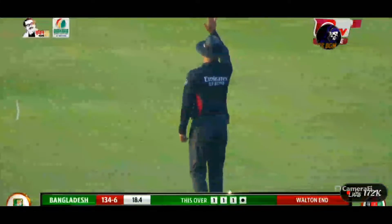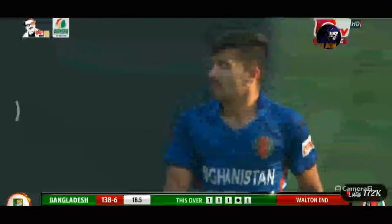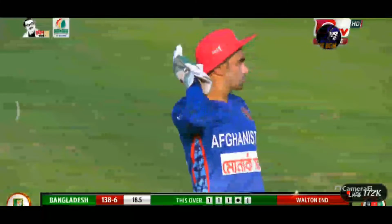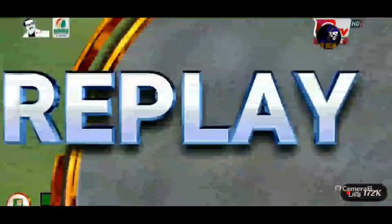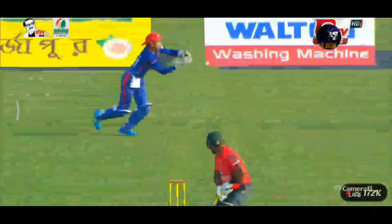Oh my, change of pace. Undoes the keeper. My goodness. From about 110 to 140. Looks a special bowler. 4 from Rahmanullah Gurbaz. He beat him fair and square. Could have easily gone on to hit the stump.